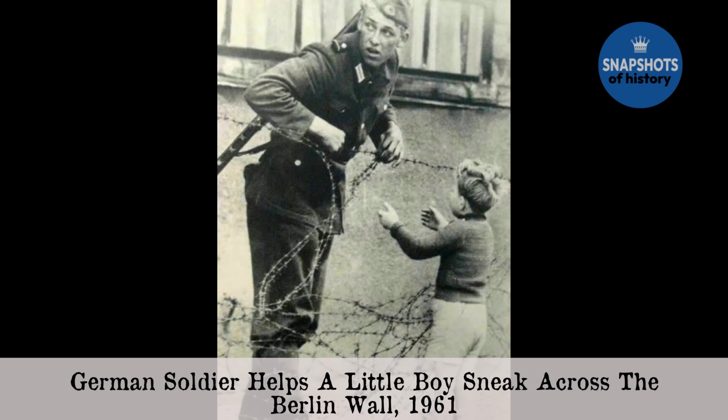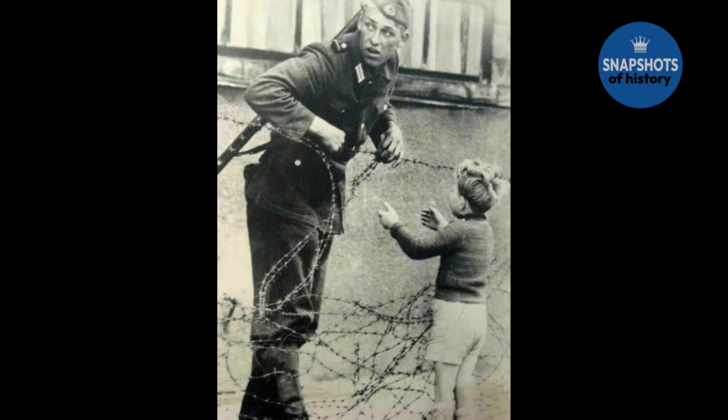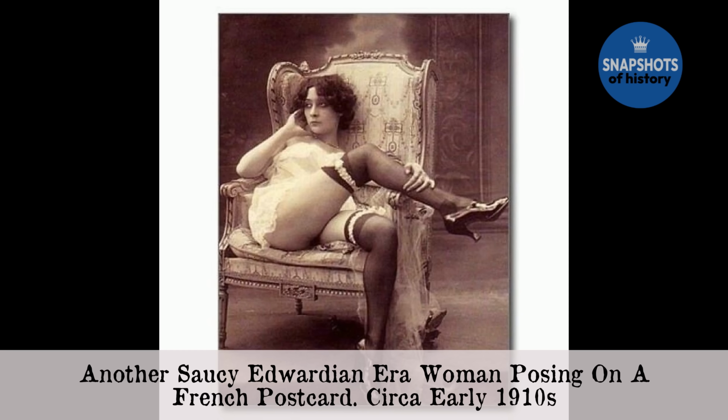Here's a really touching photo. It shows a German soldier helping a little boy sneak across the Berlin Wall back in 1961. Here's another saucy photo. This one features an Edwardian-era woman striking a pose on a French postcard. It's from around the early 1910s.